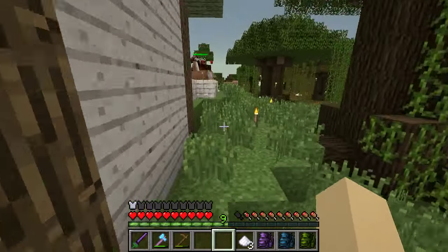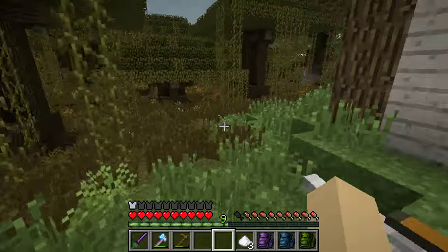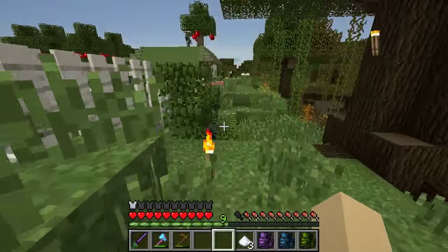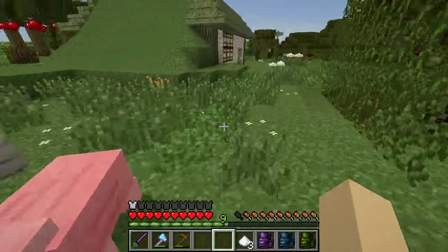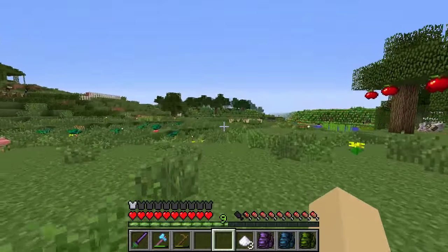I feel like this is just turning into quite the adventure. Primrose? Oh, there you are, Primrose. Okay, goodness. All right, well, let's go back this way anyway, because you guys are just making me worry. All right, we'll go into a safer area. Here we go. Nice big open meadow fields.